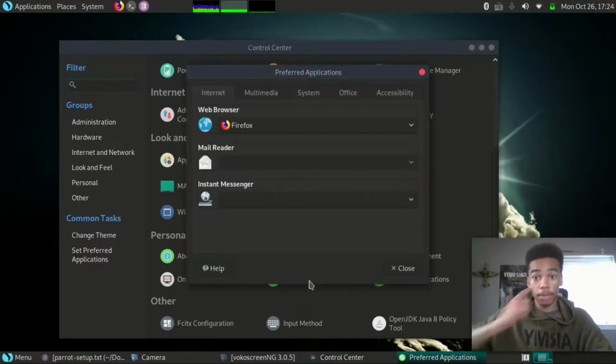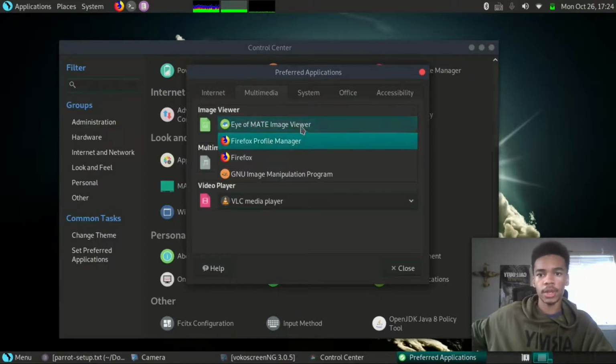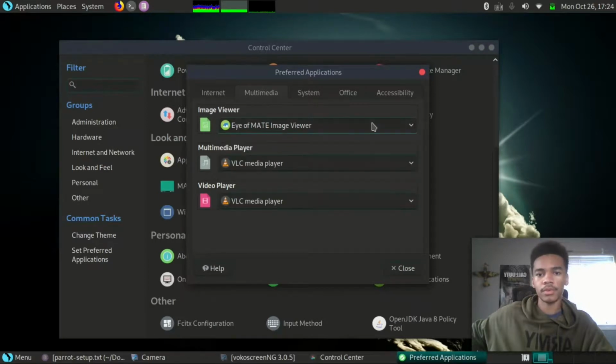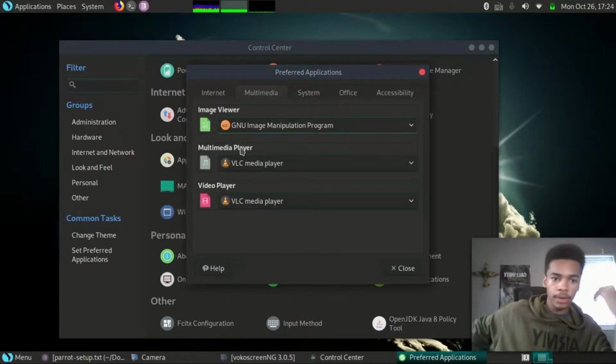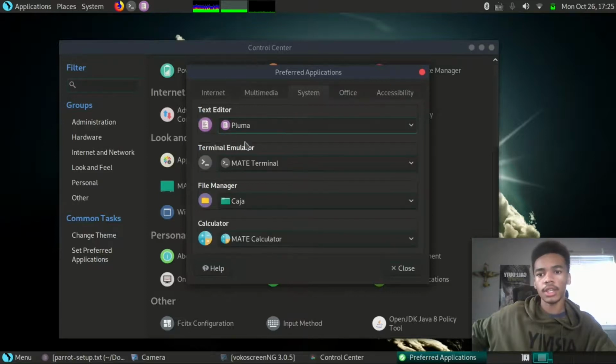Preferred applications. Okay, this actually might be important. Firefox. I don't have a mail thing. Image viewer. We're going to use image viewer. Actually, no. I'm going to use GIMP because I can both view it and edit it as well. It's all in one spot, like opening it up in the editor. Multimedia player, VLC. Video player, VLC. That's fine.